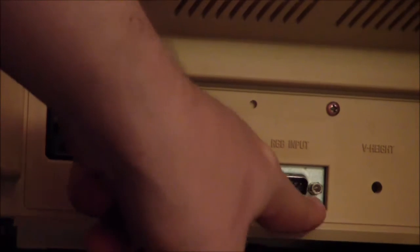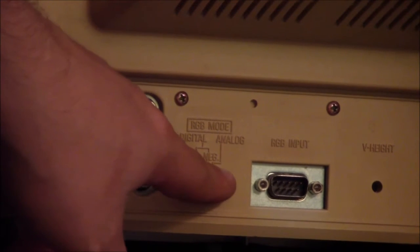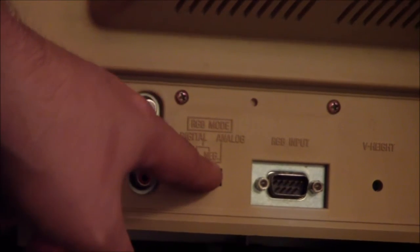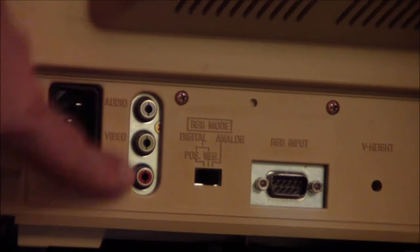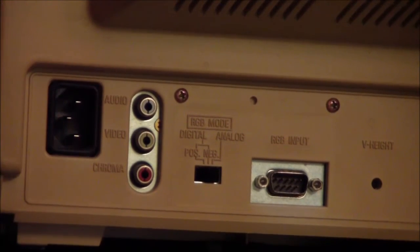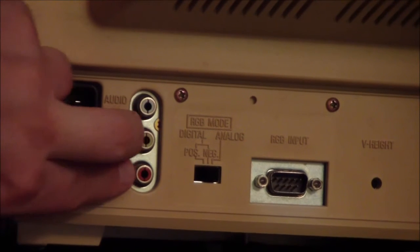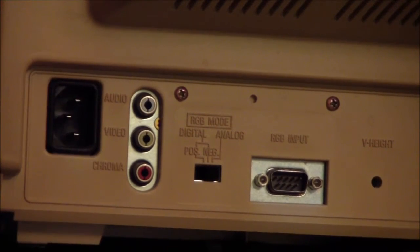We have the RGB port right here, and then next we have a switch, and this switches between analog and digital RGB. There's also, like, it says positive and negative. I'm not quite sure what that means. We have RCA jacks, we have audio for the mono audio built into this monitor. Then we have video, that's your composite, and then we have a red one labeled Chroma, and these two together is that weird sort of pseudo S-video I was talking about.